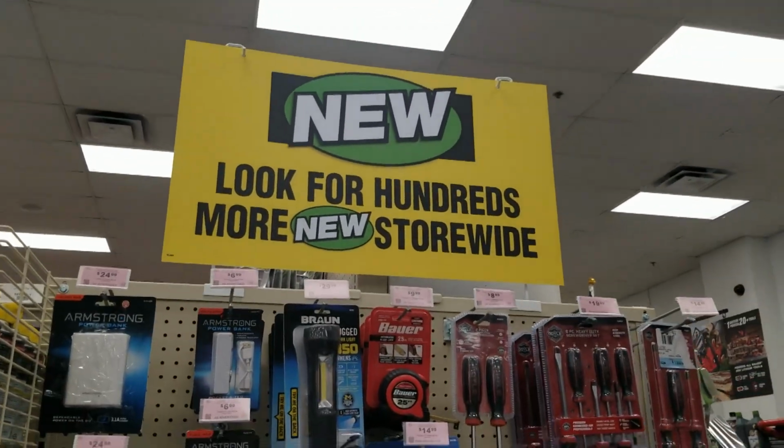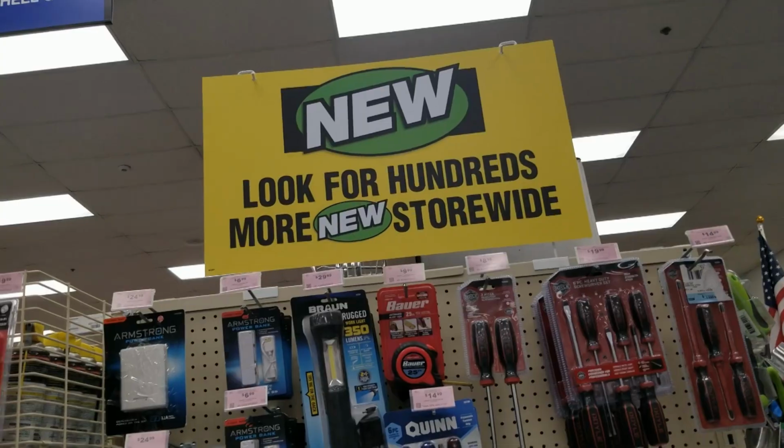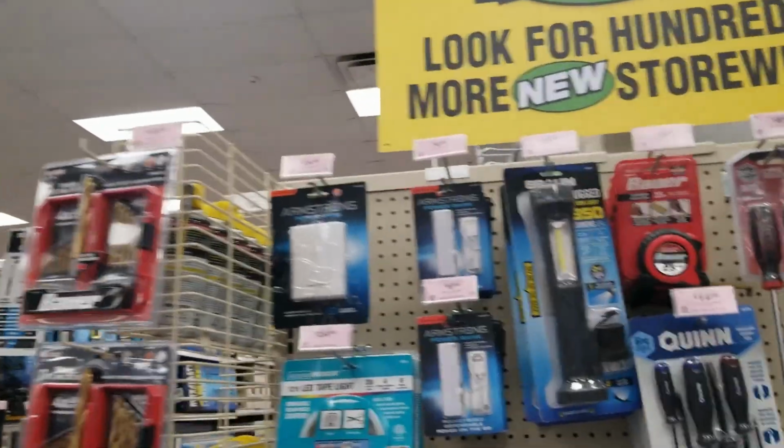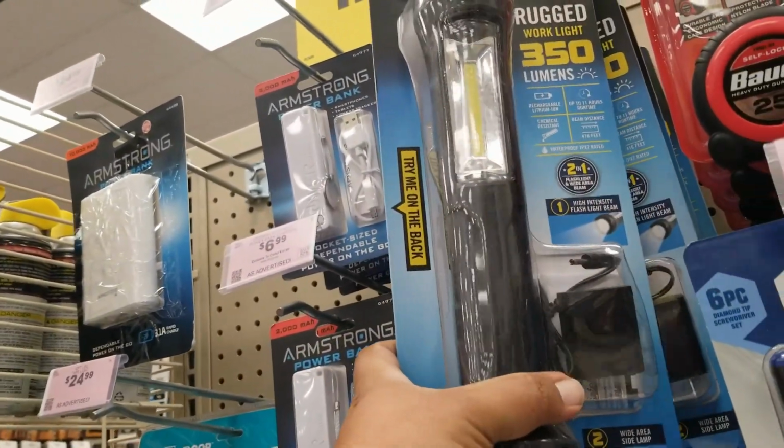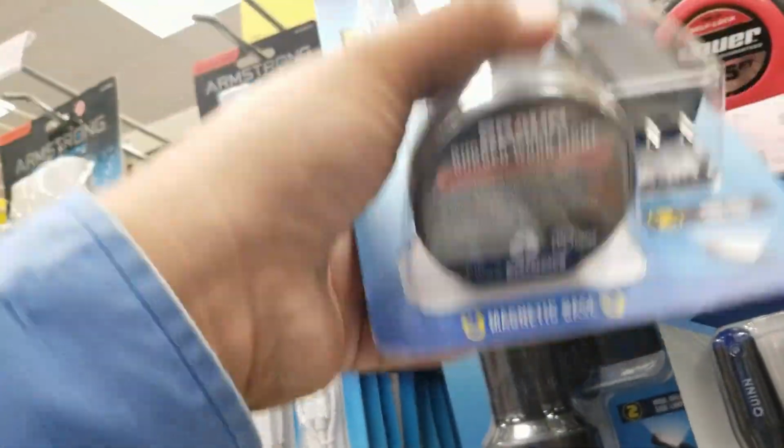Now this is pretty much the new item section. It says look for hundreds of new items store wide. Yeah, they do have a lot of new items. Not all of them are here. Just half of them, or less than half. But yeah, that's the new light from Harbor Freight.